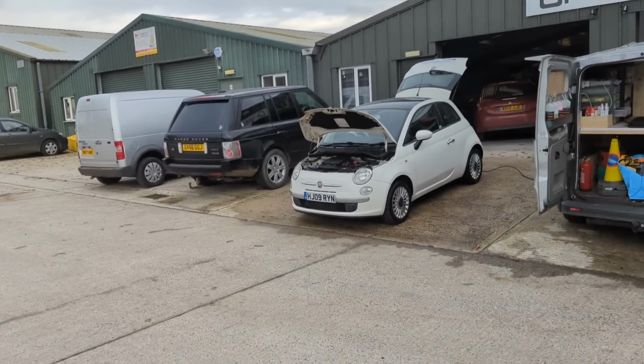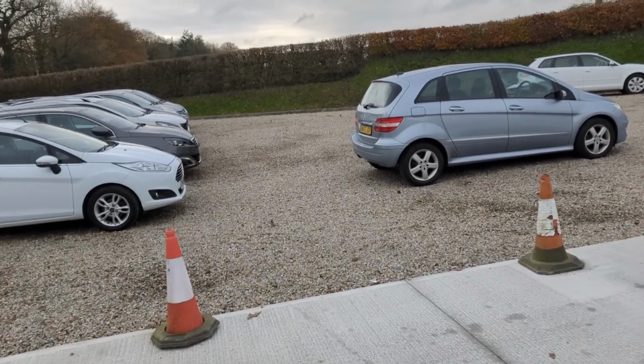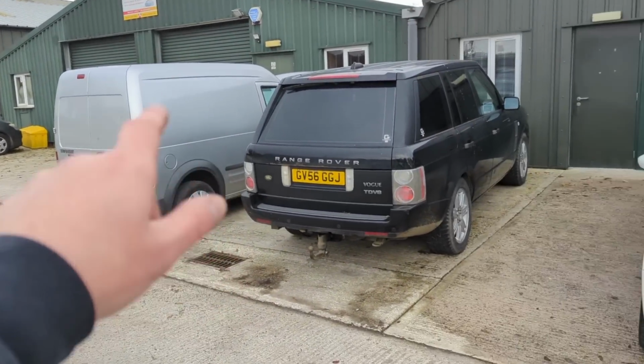Craig's cleaning up the 500. We've got PT in the house in the background there. He has just done, where's the van? Oh yeah, he's just done the MOT bits on the van, so we can drop that back down for it to re-ticket, and then we'll do a bit of tarting up on that.